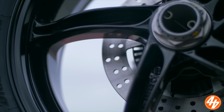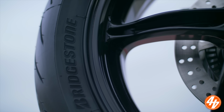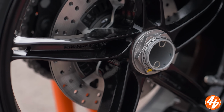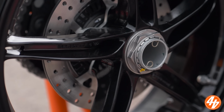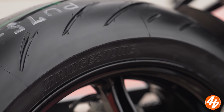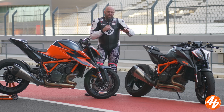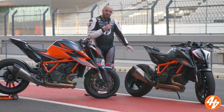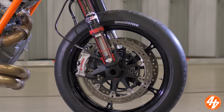So the wheels are 300 grams lighter, love the design, and on those wheels we have Bridgestone S22s. The front is exactly the same as the ones that me and you can buy from the shelf at home. The rear has been changed, so Jeremy McWilliams and the design team wanted a bit more feeling and sensation on the rear of the tyre under gas. They ended up with this prototype, which is now obviously the OE fitment for the 1290.